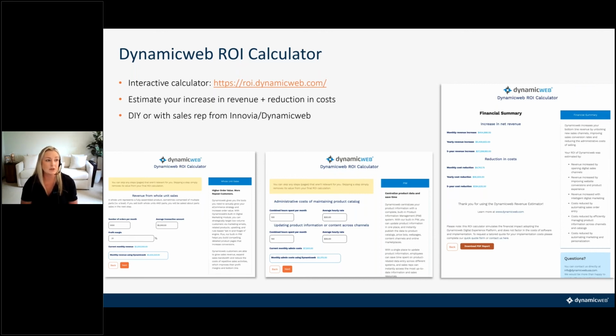This tool will actually estimate your increased revenue with reduction of cost. It does not include the cost of the solution because it's highly variable for every customer. There would be no way to know what your solution will come out to be, but it will give you a good idea of what type of revenue you could see over the next so many years. You can do this yourself, or you can go through this with your customer success manager at Innovia or someone from Dynamic Web. We're more than happy to walk through this with you. But definitely take advantage of that if you're considering e-commerce. It's a really great exercise to go through, and there are some fun facts along the way about why we ask the questions that we do. Where did the information come from? How are we calculating? It just gives you a different kind of insight into the benefits of opening that e-commerce channel, or potentially growing the e-commerce channel that you have by moving to another platform or incorporating marketing or PIM into your overall strategy.